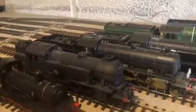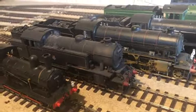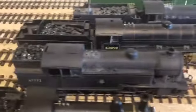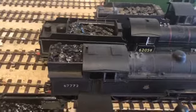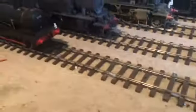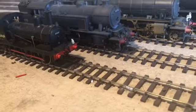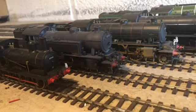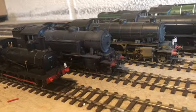trains. Next up we have a Thompson L1. These engines weren't as successful as I first thought. Upon reflection, they rode a bit roughly and would always wear the bearings out quite quickly. On them were much better and a more accurate detail. This is on the back of the box.